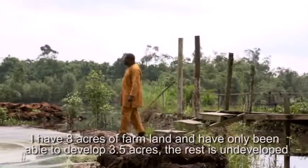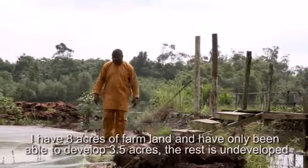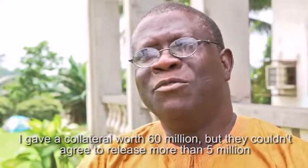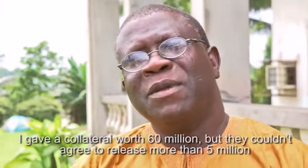I have 8 acres of farmland. I've only been able to develop 3.5 acres. The balance is there, undeveloped. A collateral worth 60 million I gave, but they couldn't agree to release anything more than 5 million.